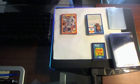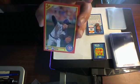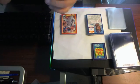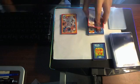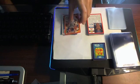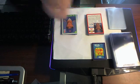Another Hall of Famer. Greg Maddux. It's one of the more expensive cards in the set, surprisingly. Another Hall of Famer. Should have been in the Hall of Fame a lot sooner.